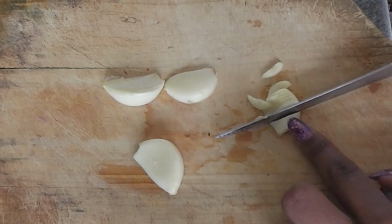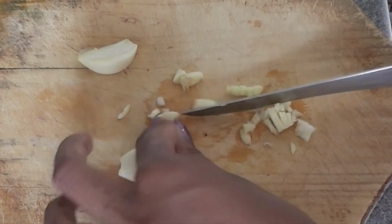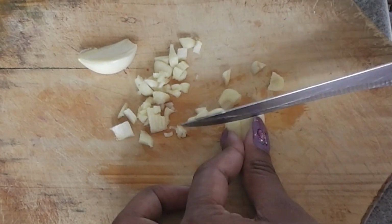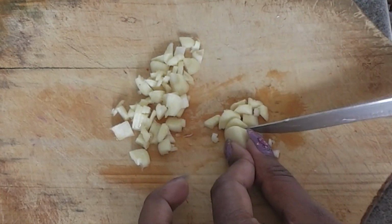Whenever I cook, I literally always have to chop up onions and garlic and all that type of stuff so tiny because I don't really like chewing it, if that kind of makes sense. I don't know if I'm being weird, but I always have to cut it into super tiny pieces.